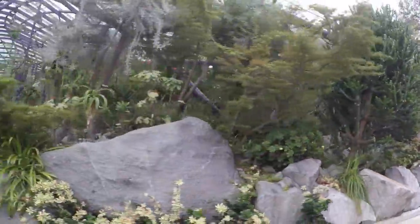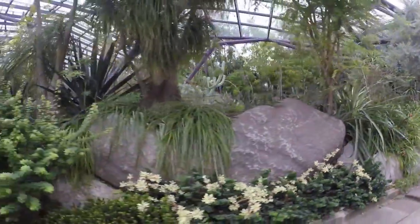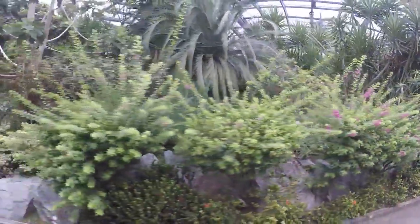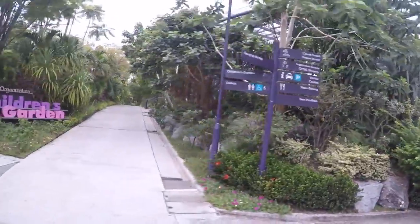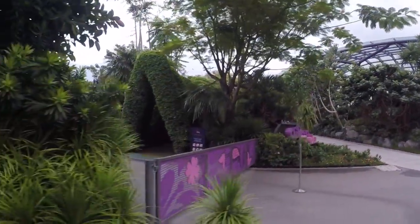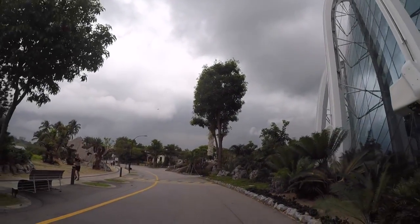Up ahead is the Far East Organization Children's Garden. Covering 1 hectare of undulating terrain, the nature-themed play area features a toddler's play zone, rainforest tree houses, and a water play experience. The children get a view of the city skyline along its waterfront promenade.